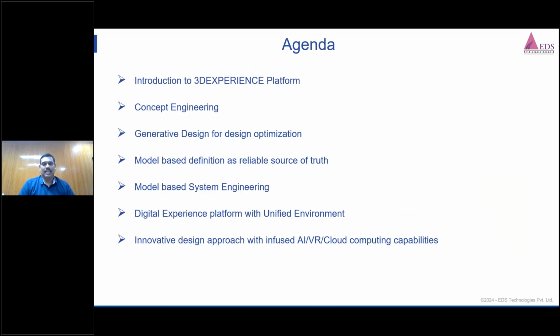So today's agenda is on the 3D Experience platform, CATIA, basically. In order to have design excellence and efficient design workflows on the 3D Experience platform, today we are looking into these topics. I start with an introduction to the 3D Experience platform, followed by concept engineering, then generative design for design optimization, followed by model-based definition as a reliable source of truth, and then we look into model-based systems engineering, MBSE, and the 3D Experience platform as a unified environment for all kinds of applications. Then we look into innovative design approaches using artificial intelligence, virtual reality, and cloud computing capabilities.